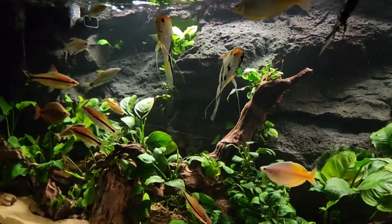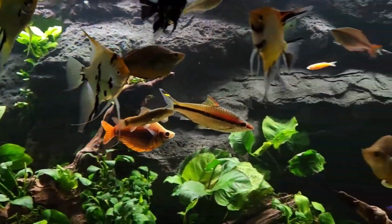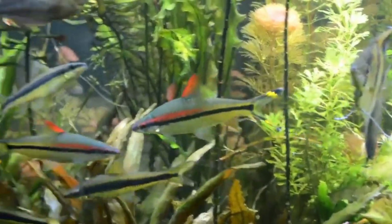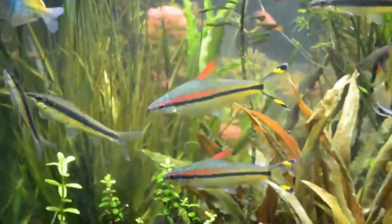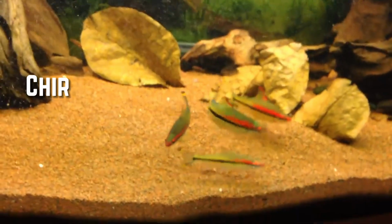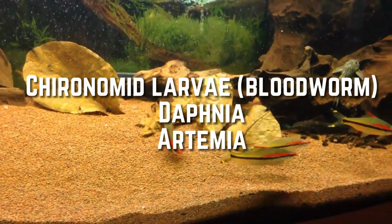They prefer a high-oxygen environment since, in nature, they're found in swift-moving streams. Although it is simple to feed fish in an aquarium, they will maintain their best health and colors with a balanced diet that includes regular meals of tiny live and frozen foods like chironomid larvae, bloodworm, Daphnia, and Artemia.